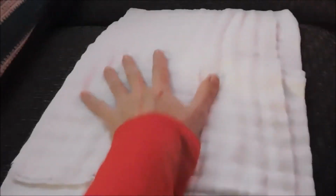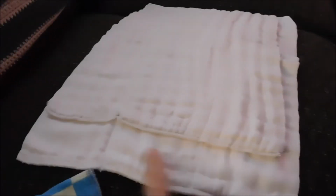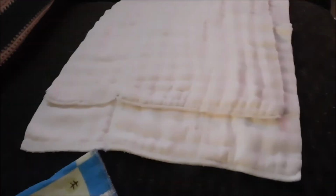Okay, so another thing about George turning 4 months old is that he has been outgrowing his diapers. So this is a newborn size diaper or a small, and this is the next size up. And this diaper here will generally fit until they outgrow any diaper wearing at all. And these are called pre-fold diapers, if you didn't know.